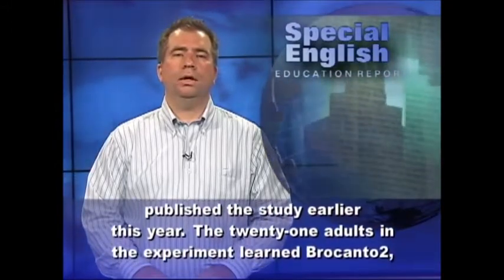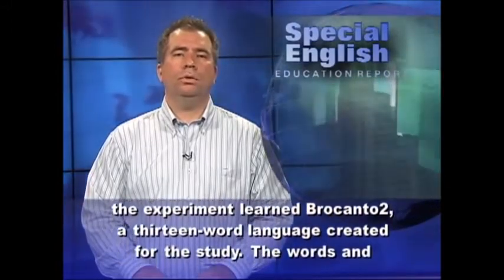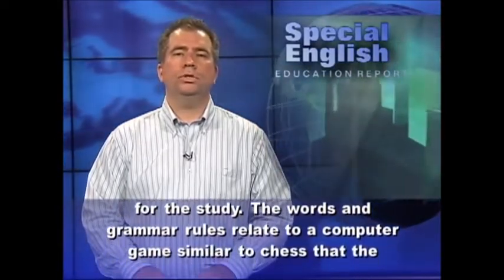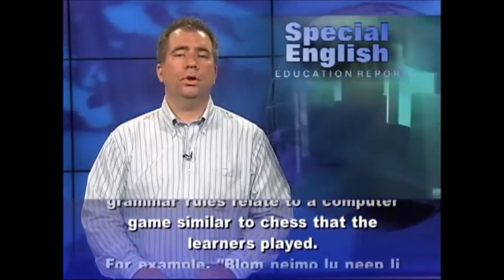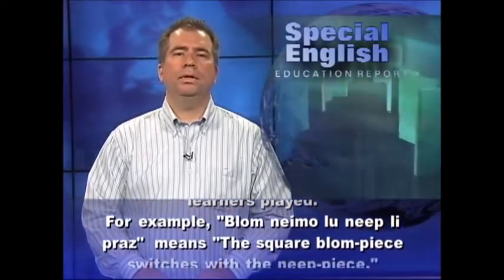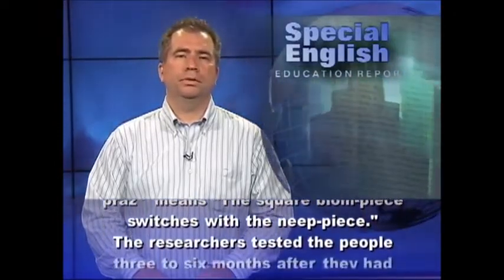The 21 adults in the experiment learned Brocanto 2, a 13-word language created for the study. The words and grammar rules relate to a computer game similar to chess that the learners played. For example, blom neimo lu neep li praz means the square blom-piece switches with the neep-piece.